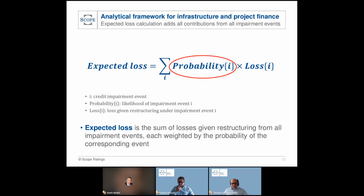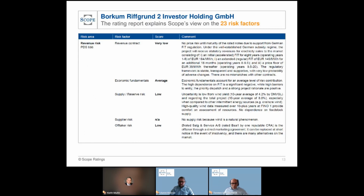Okay. So you might now ask, how did we get to all these numbers? Basically, we need to do two things. We need first to assign a probability, a likelihood of occurrence, to each credit impairment event. How do we do this? Basically, we have a scoring model for that, which consists of 23 risk factors. These 23 risk factors are the base for our assessment.